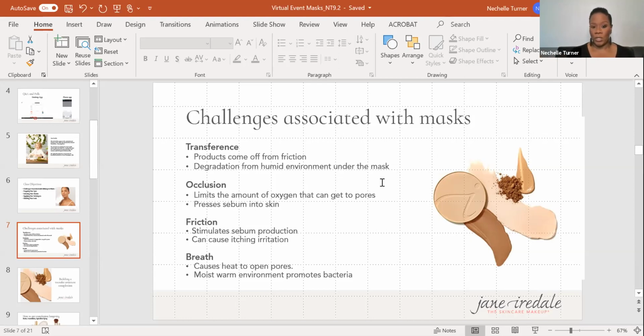We want to make sure that we do care for our skin, and our skin is still breathing even under the mask. So again, you're breathing, you're creating your own little humid space underneath your mask, with limited oxygen that can get to pores. Again, that's why I love this line so much, because of the way that our minerals lay on the skin. They actually lay on the skin like fish scales. So that allows your skin to continue to breathe and function normally. So under a mask, it's ideal, it's perfect.